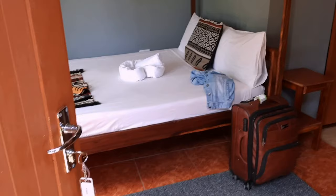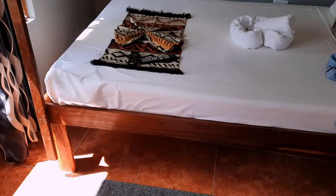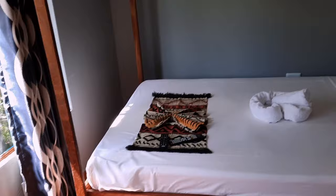So this is how you walk in. This is basically the entrance. These are the floors, beautiful. And then you have this bed here. Oh, it's a beautiful bed. I love it. I love, love, love it. And then you have this thing over the bed here.